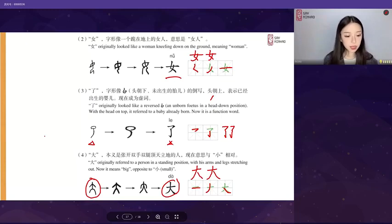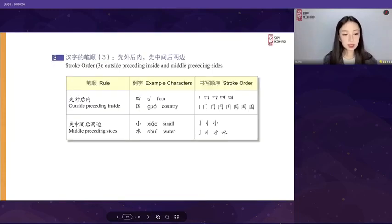Now let's see the stroke order for today. We've learned two stroke orders before. One is from left to right, top to bottom, and then another one is first horizontal and then the vertical. First left falling and then right falling. So today it is outside to inside, middle to outside, okay? So first let's see outside preceding inside.